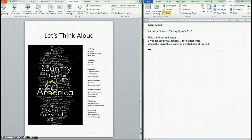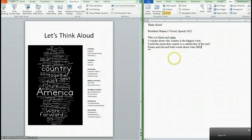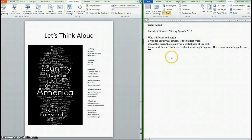And then we have the words together, future, and forward. Those are both words about what might happen. Oh. And this reminds me of a prediction. I can see that America is the central idea.